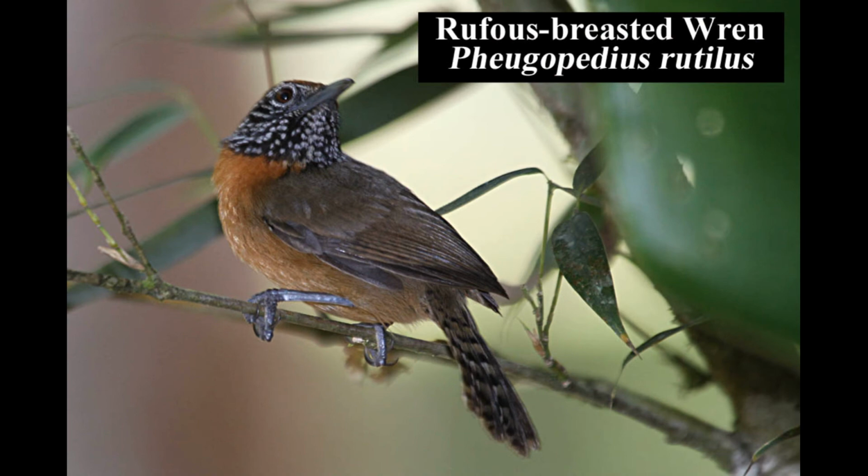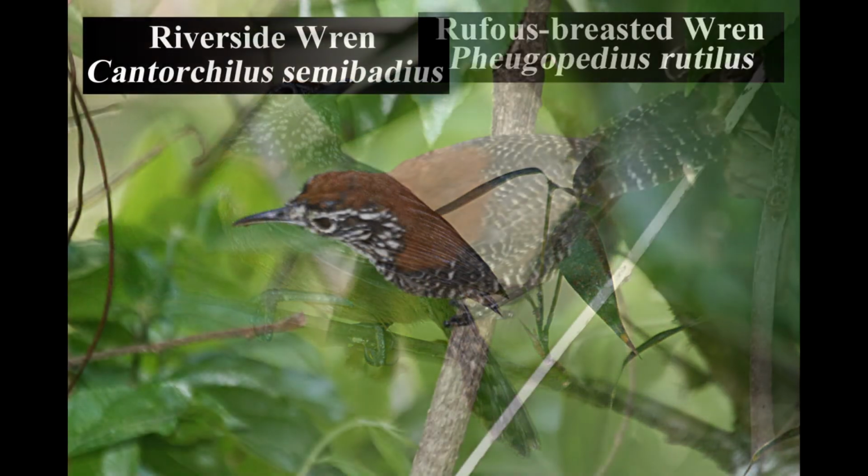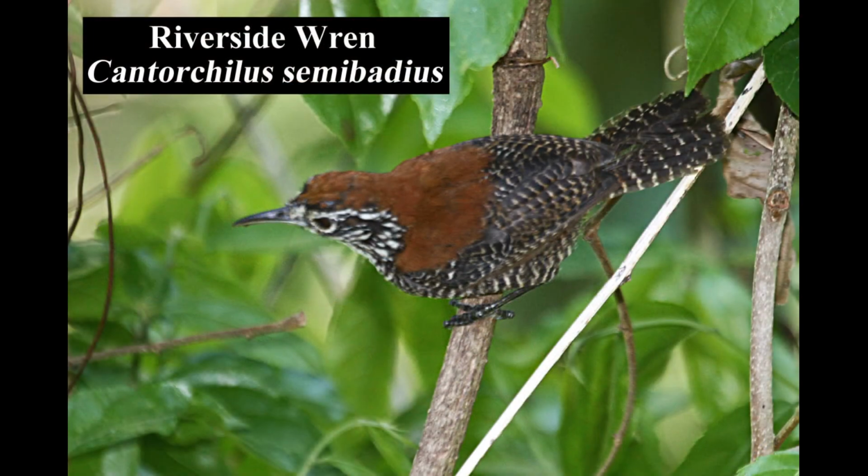The distinctive rufous-breasted wren is common in forest edges, second growth, and gardens along the foothills of the Pacific slope. The boldly patterned riverside wren is common in the dense understory of mature wet forests and forest edges. It is endemic to the southern Pacific coast of Costa Rica and western Panama.